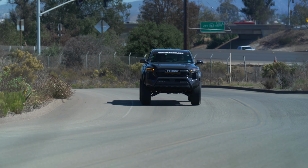But we also, because we're Dirt King, we have DNA and we promise things to our customers from a performance perspective. It must ride well, it must be stable on the street, it must handle well.